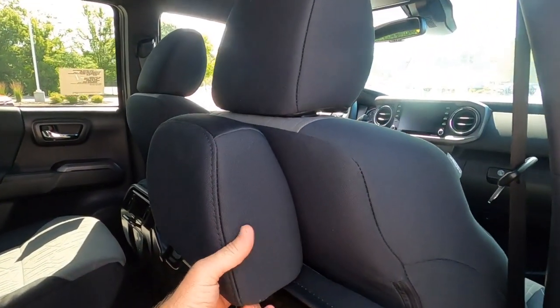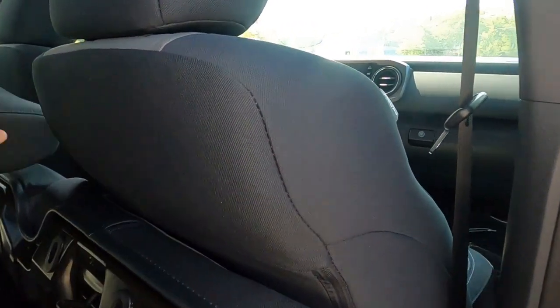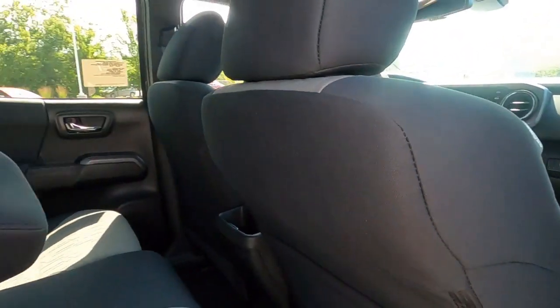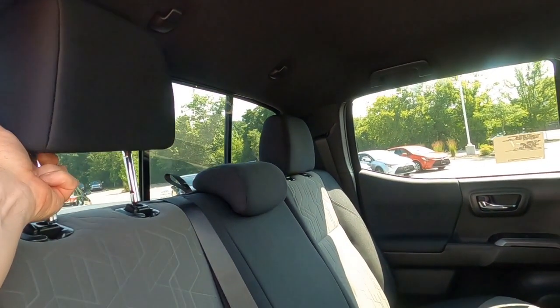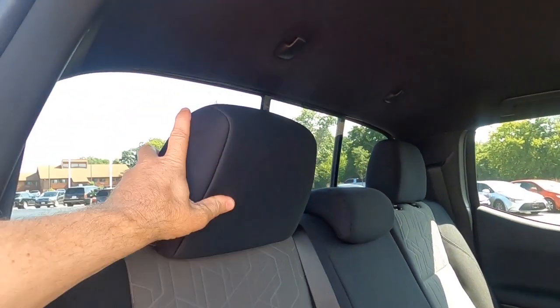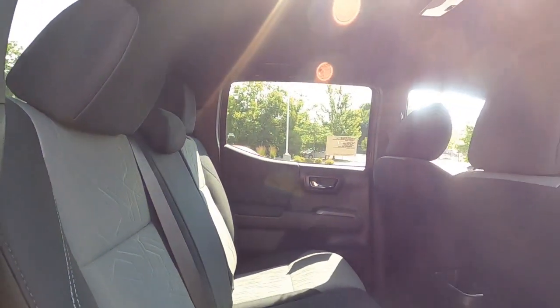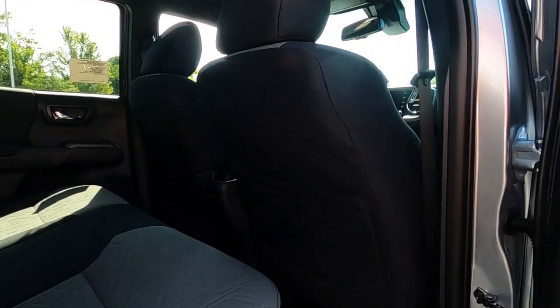The headrests are kind of a pain in the bottom, but they actually have to be taken out of the back to fold it down. And then the seat drops down like that. And then you kind of have to monkey around to get these to go back in the way they're supposed to go. Not super easy to use. But it is what it is.